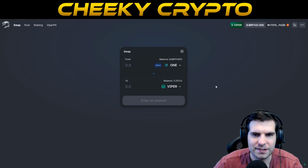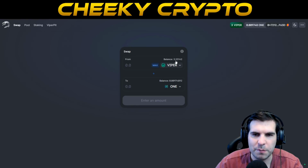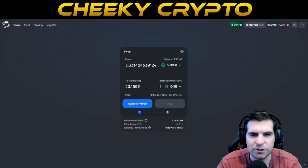But right now what we can see here is we have a balance of basically 0.009 for the one. But if we go ahead and load up Viper here, we can see we've now got 3.33 Viper. And again, if I wanted to, I can switch this back into the Harmony. This is super cheap and affordable to do, but it is important that you do not switch everything.